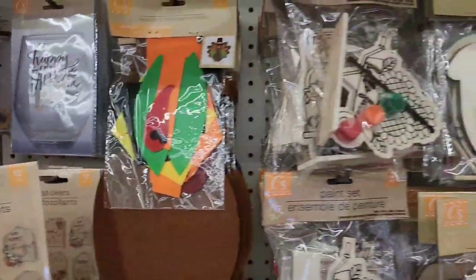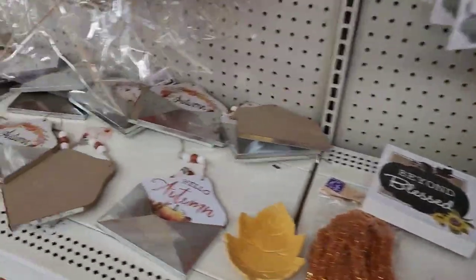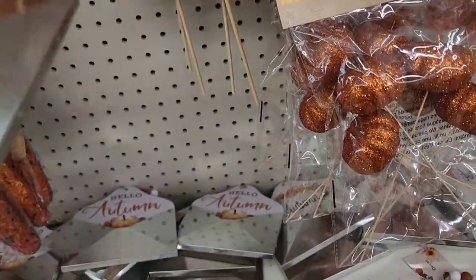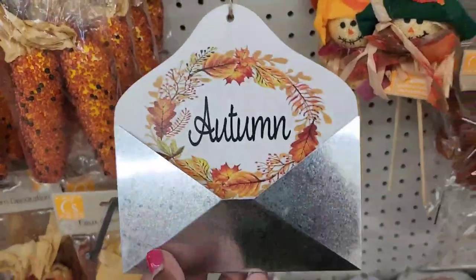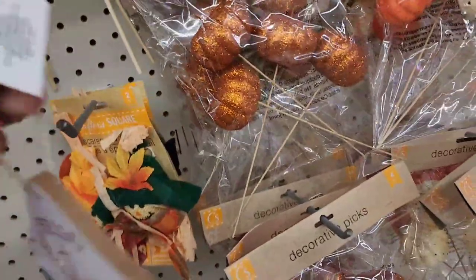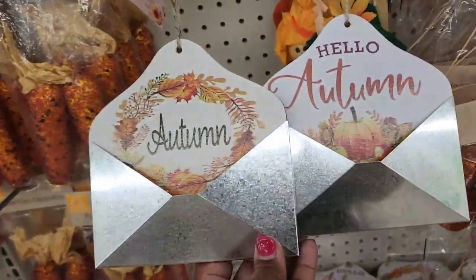And then they got these DIY wood frame paint set. They got those here, and they also got these, which I like. These are really, really cute. They're wood, and they have the galvanized look, the galvanized to the front, and then they have the bead to the top, and this one says autumn. Really, really pretty. And then this one here says hello autumn. Hello autumn. These are the two that I see here as well.